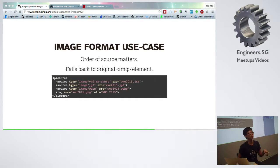Then there's also using the picture element if you want to use different image formats. There are a few image formats other than the ones we are used to, like JPEG, PNG, and GIF. There's WebP from Google, JP2, I can't remember from who, and I think JXR is from Microsoft. Every big company wants to have their own image format, I don't know why.